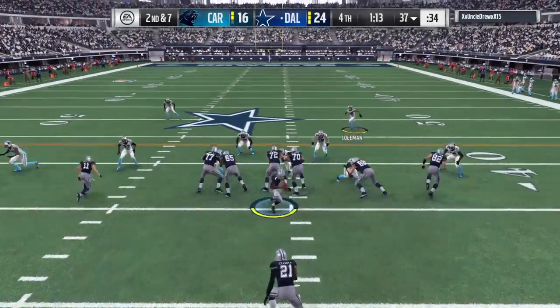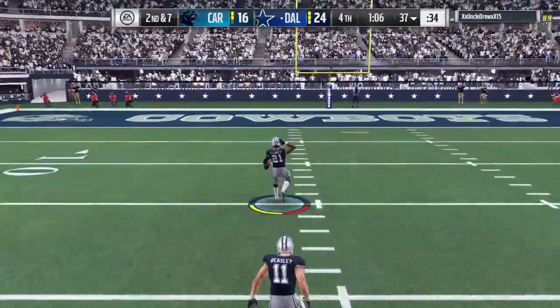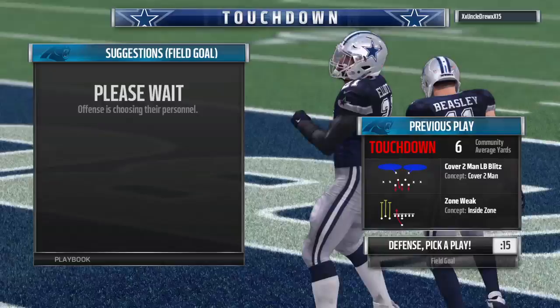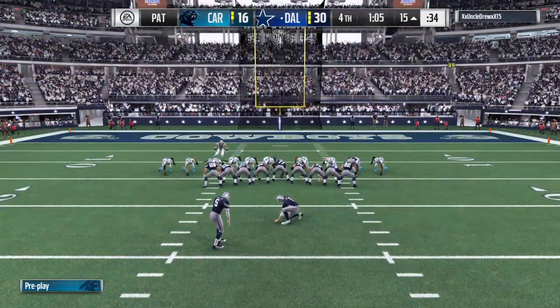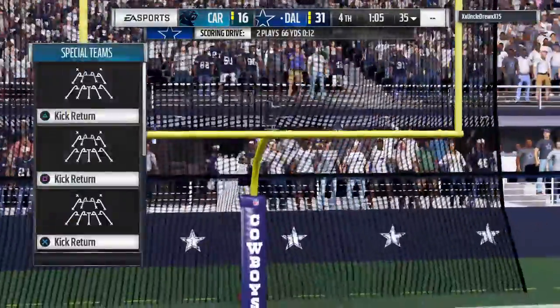One man in the backfield, Elliott. He'll get the football here. Ezekiel Elliott going to take it the distance. Touchdown, Cowboys. Ezekiel Elliott, his second touchdown of the afternoon. And the Cowboys will extend their lead. And the lead is up to 15 now.